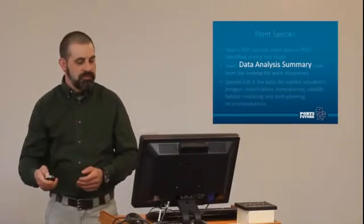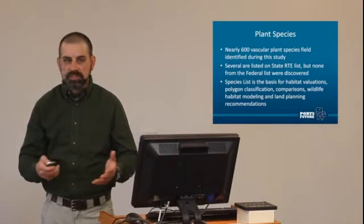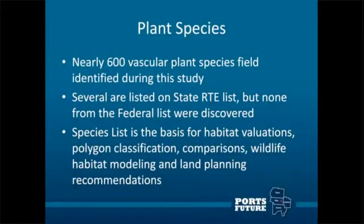The data analysis summary. So once we collected all of this data, we brought it back to the office and began to analyze it spatially in GIS and using simple statistics. We realized that we had captured almost 600 vascular plants in our field study. Several of those were listed species, state listed, not federally listed. The species list was the basis for the habitat evaluations, polygon classification, comparison of habitats, and wildlife habitat modeling and land planning recommendations that we made in our report.